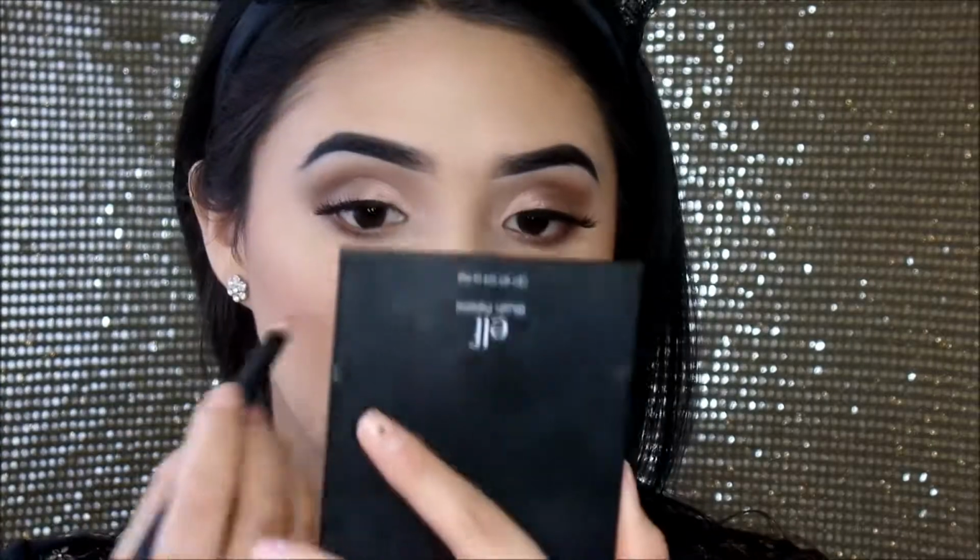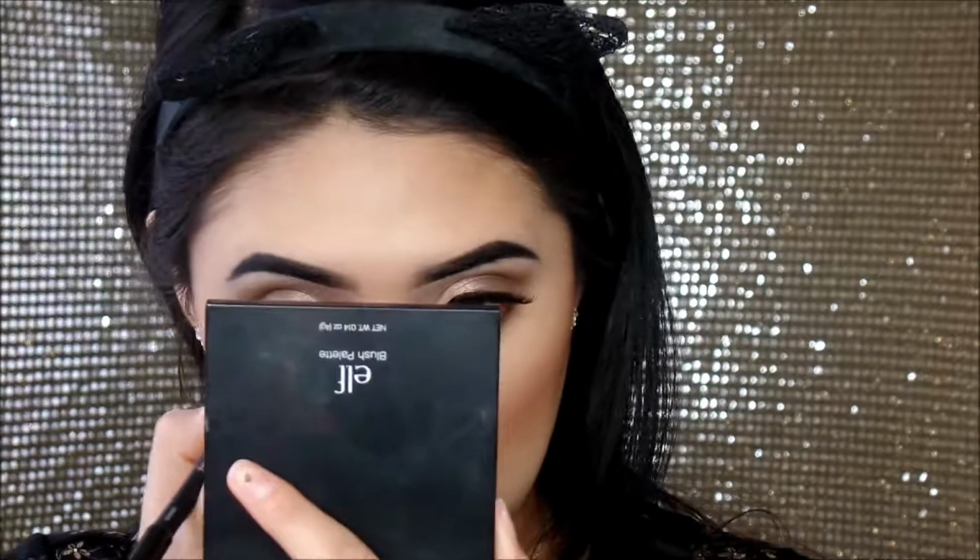Then I'm gonna take this Profusion waterproof eyeliner in shade bronze, pretty shade, bronze. So I'm gonna apply this to my bottom waterline. See how it looks.